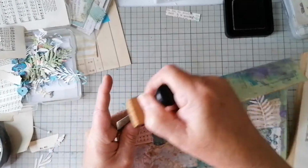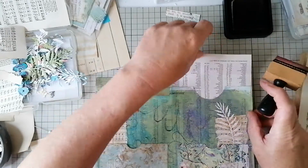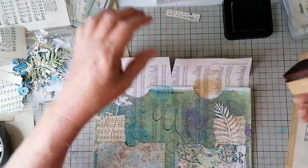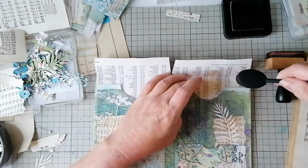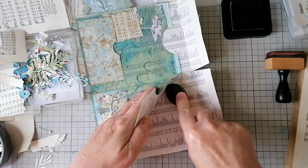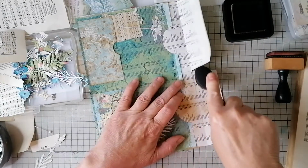I know Rachel doesn't ink, but sometimes I feel it needs it just to sort it out. Should have done this first. Where's my brush? Still haven't got my little pads for my little inker, which is slightly annoying.